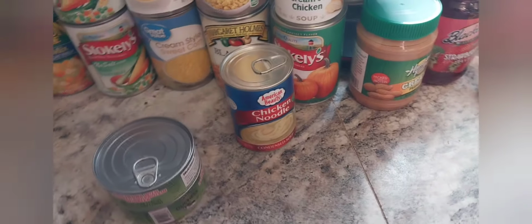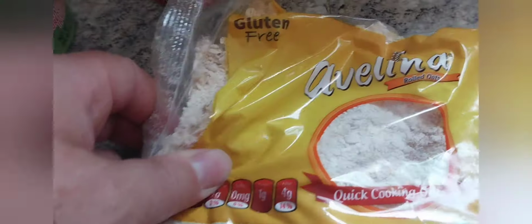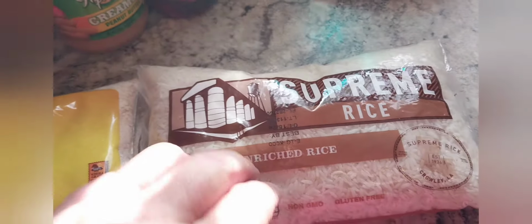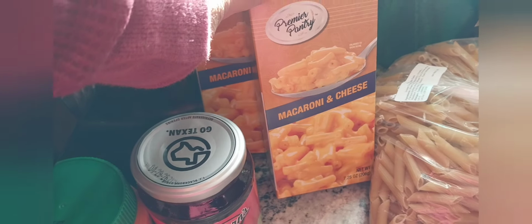I tell you. Now, I got to adjust because it's so bright. Got some oatmeal. Come over here because the sun's coming through. Got some rice. Now, I got a lot of rice in my pantry, so I'm going to show you I got something special for Christmas. I might do some rice dressing or some dirty rice. Then I got some macaroni and cheese, 2 boxes. A huge bag of pasta.